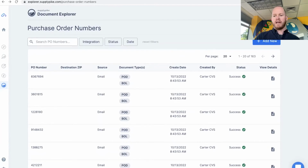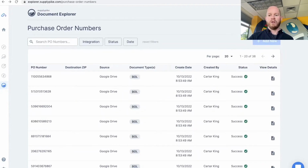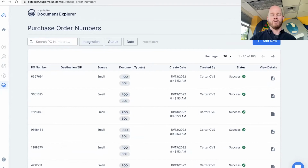You'll notice I've got a CVS demo company selected, but if you have multiple accounts with us, you'll see all of your different suppliers listed here. So you can easily jump between Costco and CVS or Home Depot, whatever account you're working on disputing that day. Again, it's all one central repository for all of your documents.